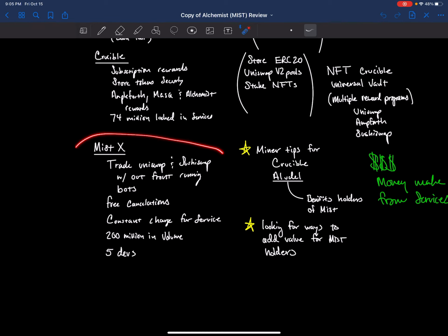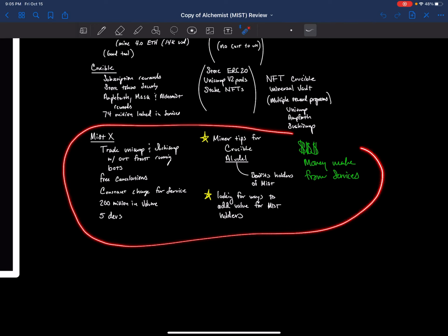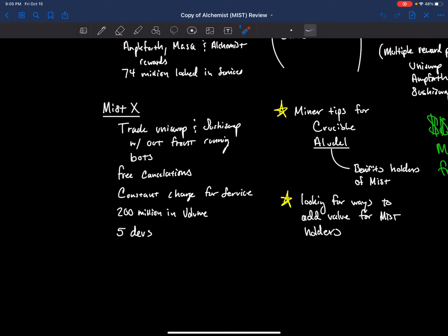Now, Mist X is the one that I think is where most of the value proposition for the Mist token comes from. What that is, is trading on Uniswap or SushiSwap without front running or miner extractable value. What that is, is bots front running your orders. So you're going to put in an order, someone puts in a buy right here, it knocks the price up, and then they put in a sell. So it's your order.